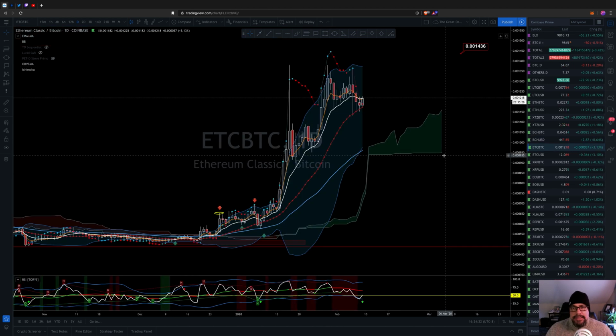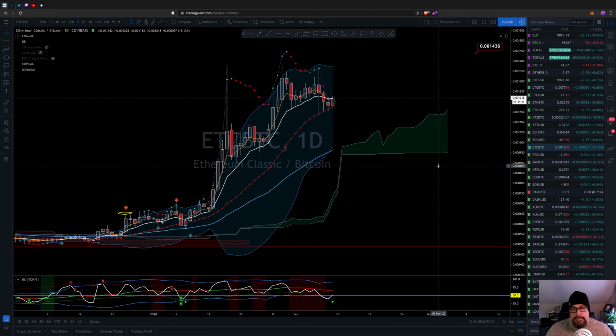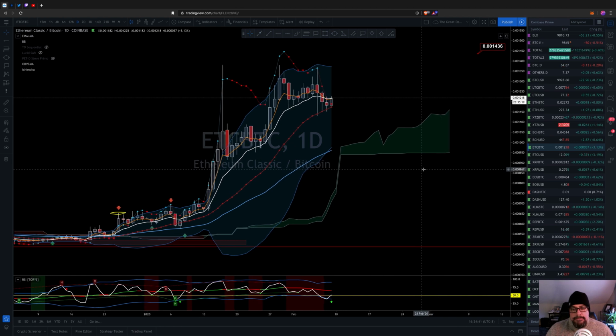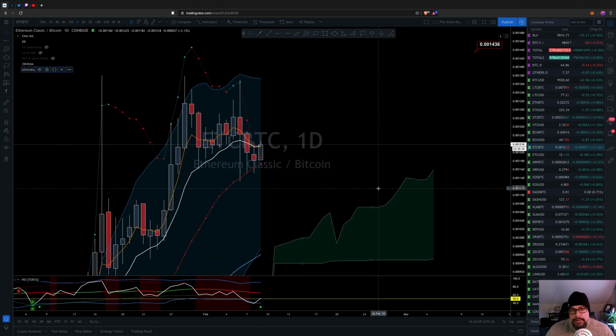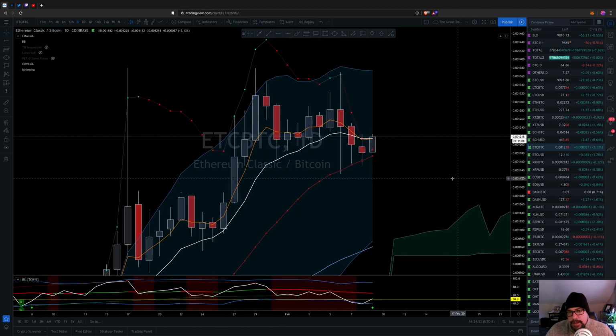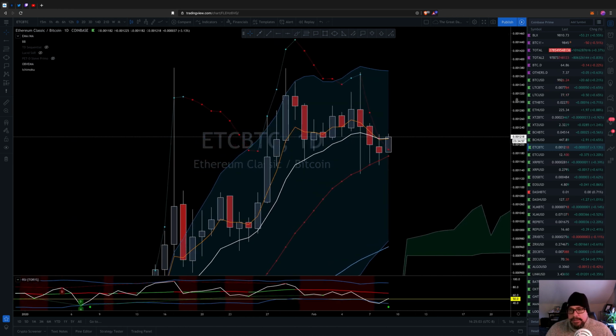Ethereum Classic, looking sharp. Stay. Wait a minute. We did get a pretty bad day today, but it's a stay in it situation for now. But it's right there. Oh, it doesn't look good. It doesn't look good for big Ethereum Classic.